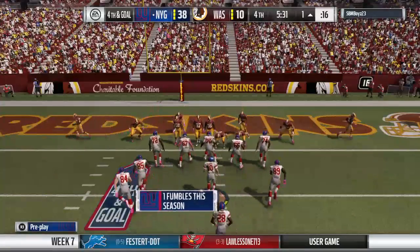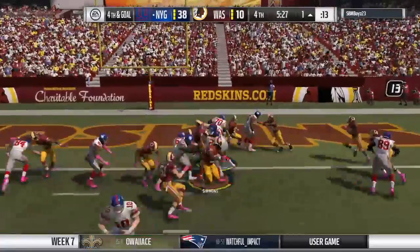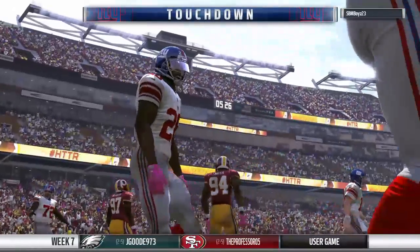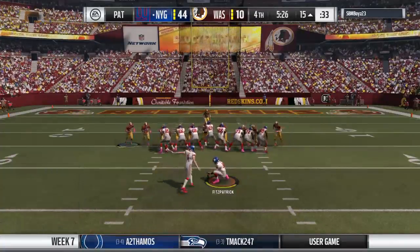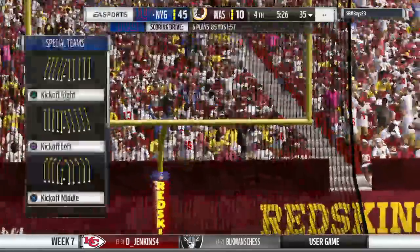Here we go on 4th and goal from the 1. They come out with 1 back and 3 tight ends. And he is in. Touchdown, New York. A great effort there with his second touchdown of the game, number 8 on the season. And the Giants have got it on cruise control. And he's got it up and through.